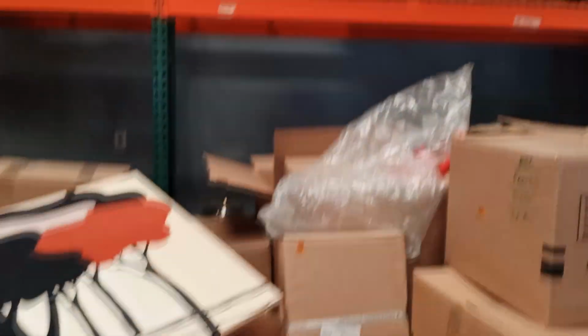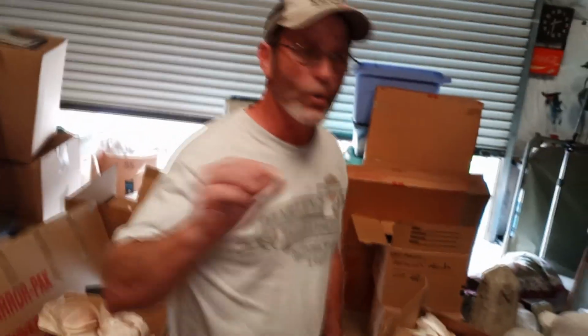Look at the mess. Look at all this. This is the only walkway we have to work with. I'm still working here. I've got to do a lot of cleanup. So you've got to plan that when you're buying this stuff. Where are you going to store it? How are you going to dispose of the trash? And the stuff you keep, where are you going to put it? And then how are you going to sell it? It's a job, but it's a fun job.